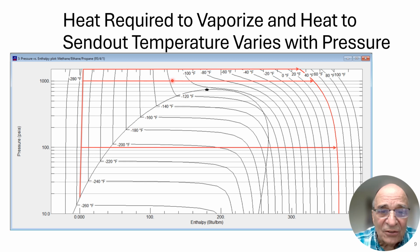Now notice you do not go through the dome. So you do not experience a liquid-vapor interchange, because above the critical point, which is shown here, this is the critical pressure shown here. Above that critical pressure, there is no liquid or vapor. It's just a fluid. Below that critical pressure, you have liquid and vapor existing, and you'll go through that boiling process. But above the critical point, it's strictly just a fluid that heats up.